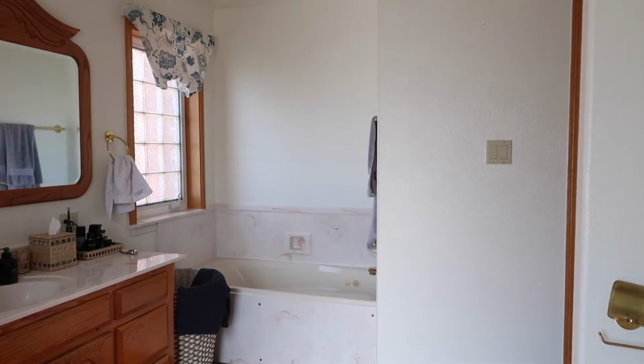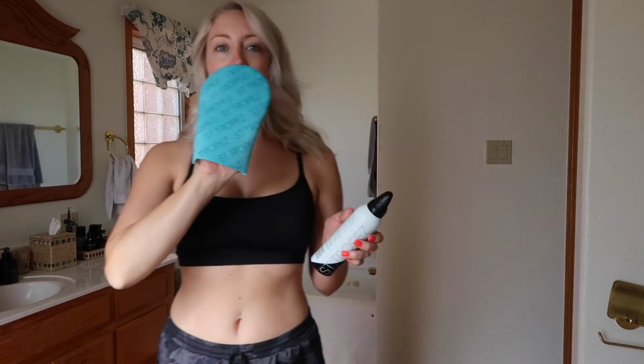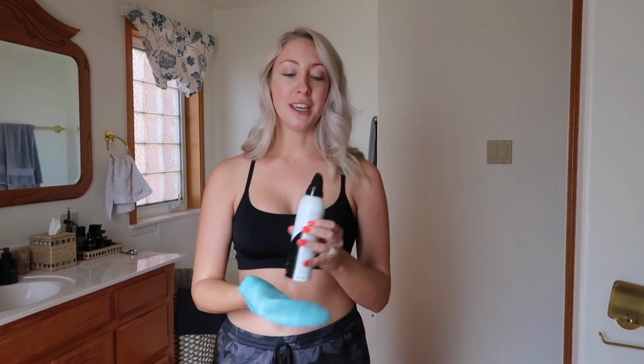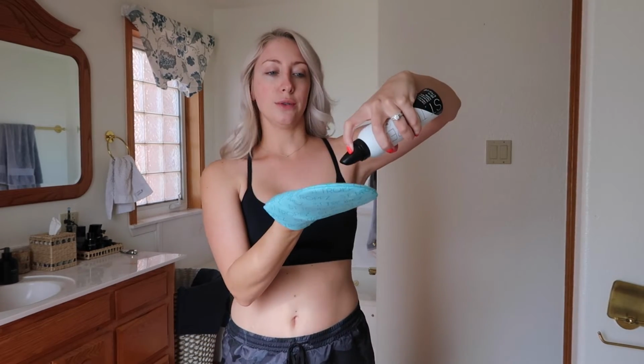Okay, so now that that's done, I'm gonna go ahead and move into tanning. They did send me the tanning mitt, and then I have the Luxe whipped cream mousse. So this says it has hyaluronic acid, vitamin E, and niacinamide in it, which are all ingredients that are really, really good for your skin. My skin will probably soak those up because it's kind of dry at the moment. So I'm just going to squeeze that on.